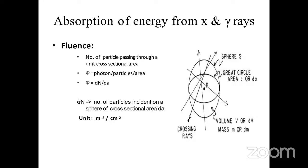Now we will discuss the fluence. So, absorption of energy from X-ray and gamma ray. One terminology is called the fluence. Fluence is simply the number of particles passing through a unit cross-sectional area, dA. Here you can see one imaginary sphere, and this is the cross-sectional area called dA, and this is the point of measurement. So fluence is the number of particles incident on a sphere of cross-sectional area dA, and simply the unit is 1 upon meter square, because dn doesn't have any unit. A is the area, which will be meter square or centimeter square, that depends on the region of interest and volume of interest.